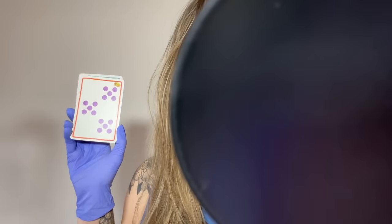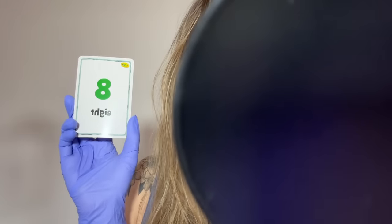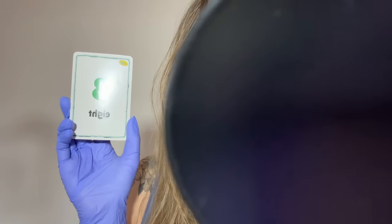Okay. So we're going to go ahead and do another left-right eye test, but this time I have some different counting cards. Okay, I'm going to use these two here. So I'm going to cover this eye here, and I'd like you to just look straight. And go ahead and tell me how many dots you see on the card. 15. Very good. Okay. And what number is this? Looking straight still. The number 8. Very, very good. Okay.